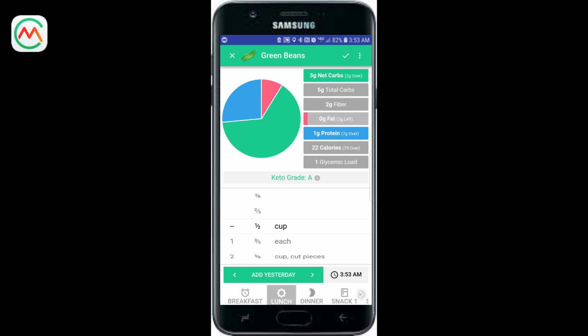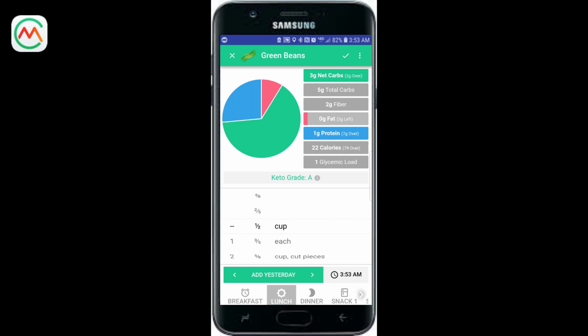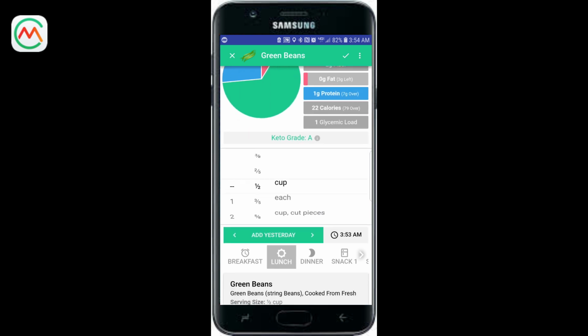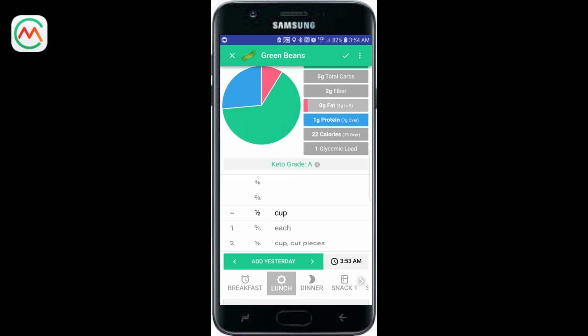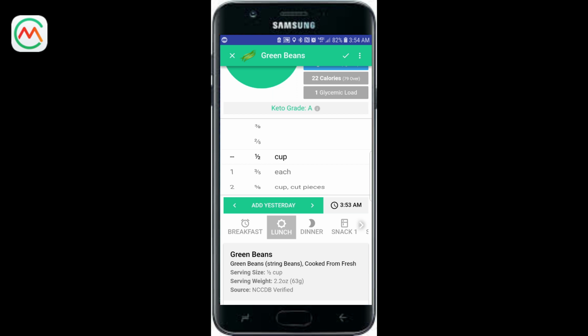And then it lets you know, is it keto friendly? Keto grade A means it's very keto friendly. It has a little help option to tell you a little bit more about that. And then it tells you what your net carbs, your fat, your protein, your calories. And as you can see, if I eat green beans, I'm going to go over, because I pretty much met my goal.